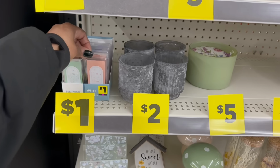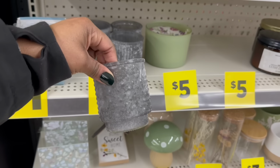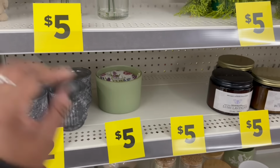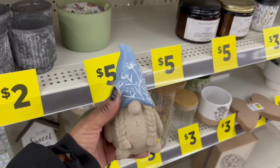These are the wax mounts they rocking here. Some vases here, which are so pretty. You know it's the gray that's doing it for me. Those are two. The candles are five. Mm-hmm. Look, girl, this thing is heavy. But that's pretty.